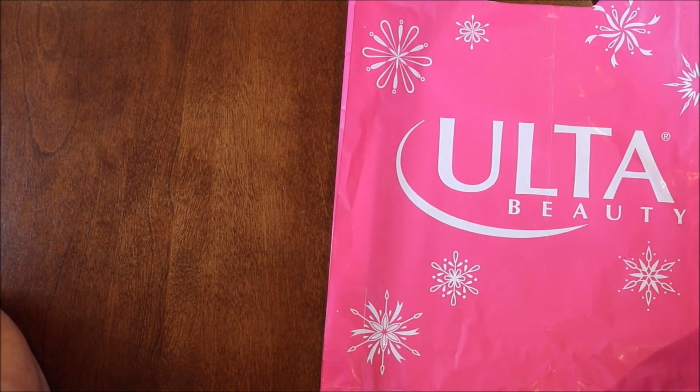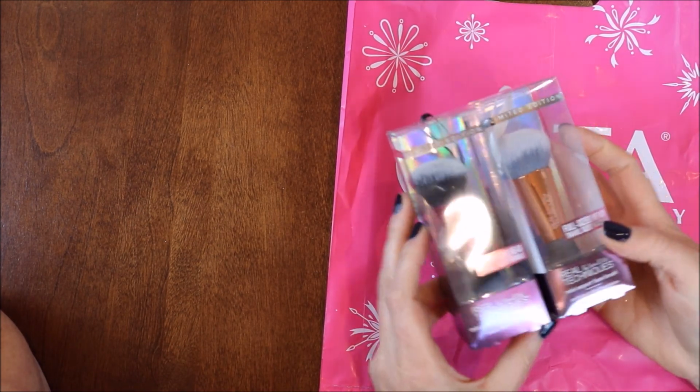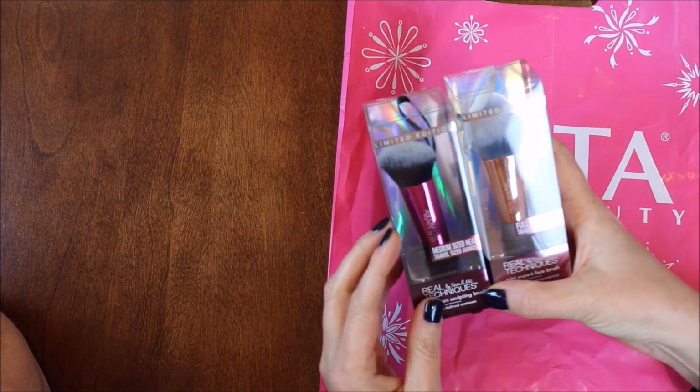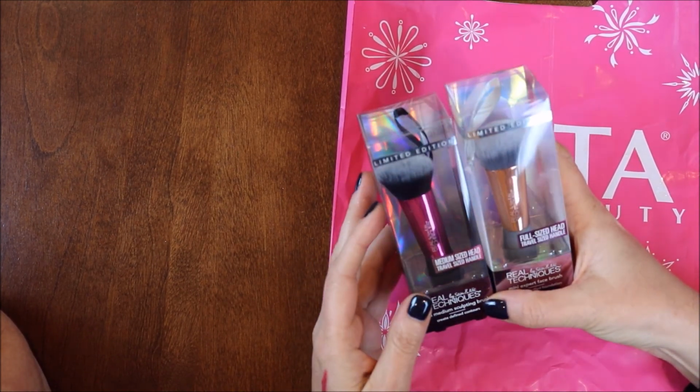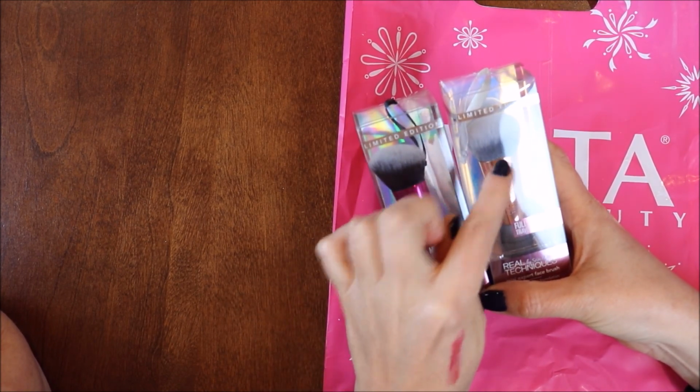And then two more things. I love Real Techniques. I think their brushes are fabulous, and they're not expensively priced. So I'll put their brushes up against anything. But these are their travel sizes, but they have the real head size of the brush.